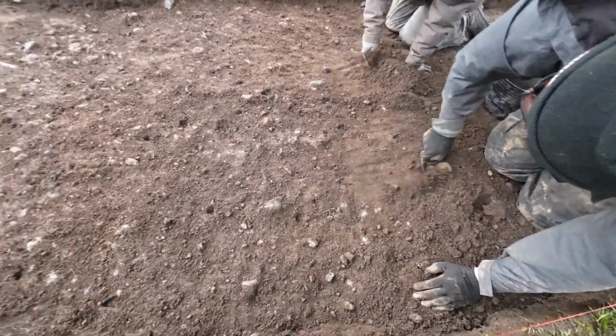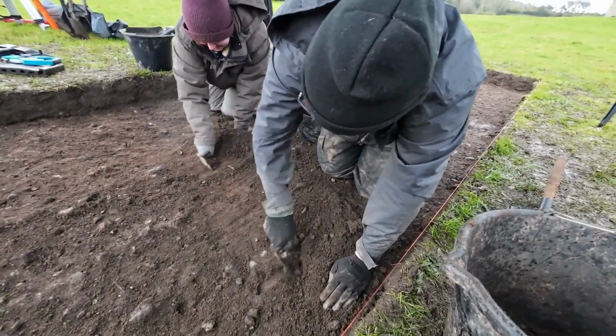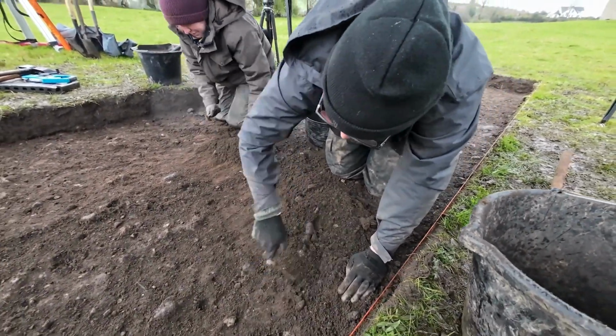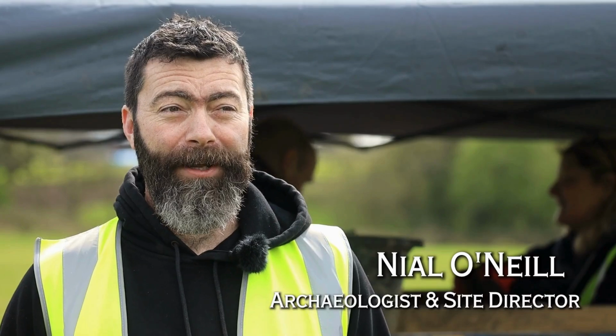It is physically demanding for sure. You need to be fit and able for it. Archaeologists are quite a resilient bunch when it comes to the weather. You have to just accept what's going to happen and kind of get on with it.